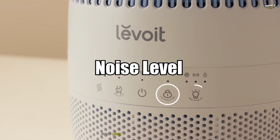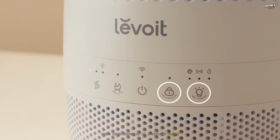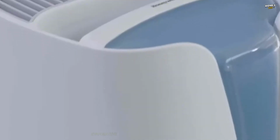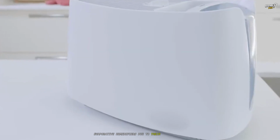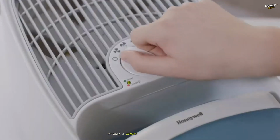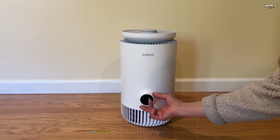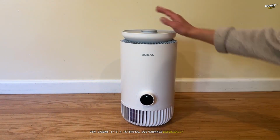Noise level. Noise can be a deciding factor, especially for light sleepers or those seeking a peaceful workspace. Evaporative humidifiers, due to their internal fans, produce a gentle hum or white noise. For some, this sound is soothing. For others, it's a potential disturbance, especially at night.